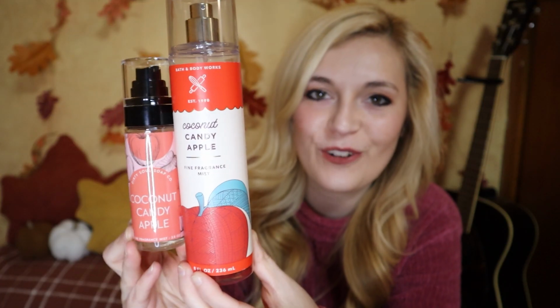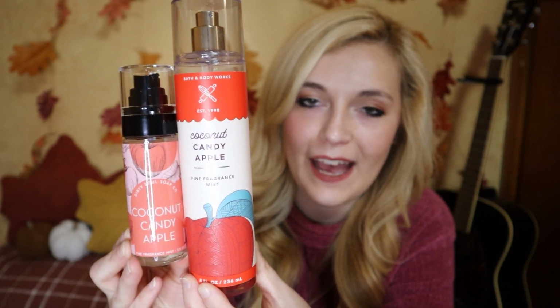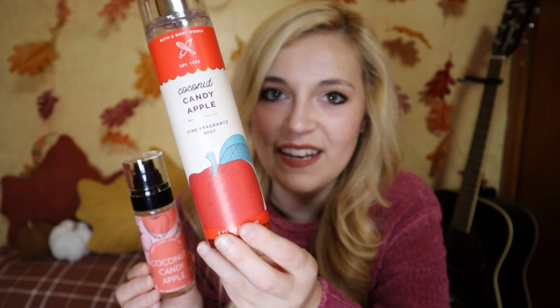Otherwise, I'm gonna do back and forth sniffing for the other ones, but let's not get ahead of ourselves. Let's do the body care scents first. Let's start first with the more fall-themed scent that we've got here. This is Coconut Candy Apple versus Coconut Candy Apple. For Bath & Body Works, this was a one and done part of their fall traditions of 2021. It was released and never came back after that. Hopefully it will one day in the future.